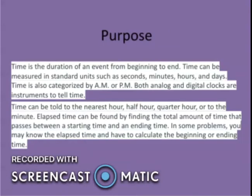Time is the duration of an event from beginning to end. Time can be measured in standard units such as seconds, minutes, hours, and days. Time is also categorized by AM or PM. Both analog and digital clocks are instruments to tell time, so we see both in our real world. Time can be told to the nearest hour, half an hour, quarter of an hour, or to the minute.